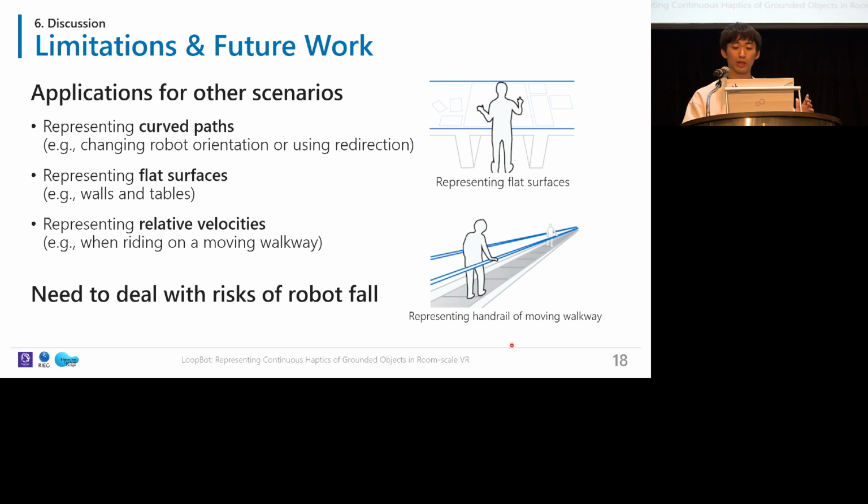Second, we will also explore representing flat surfaces, which could be used to create walls and tables with infinite lengths. Third, our technique will be able to represent relative velocities of the haptic objects, not only grounded objects. For example, this could be used to represent the change in relative velocity of the handrail when riding on a moving walkway.